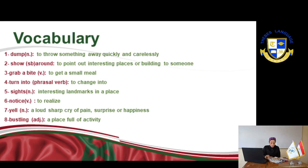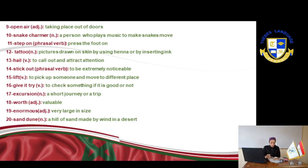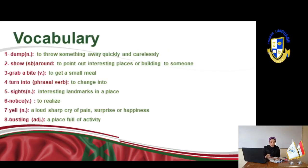Find words or phrases in the text and match them with the definitions below. Put something somewhere quickly and carelessly. So it means to dump. Get a small meal means to grab a bite. Excursion means outing. Whole means entire. Wander or travel around an area means to roam. Not being as good as one hoped, not live up to one's expectations. Very easy, it means a piece of cake. Realize, it means to cross one's mind.